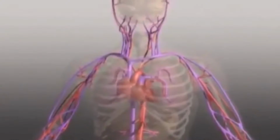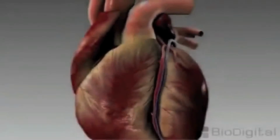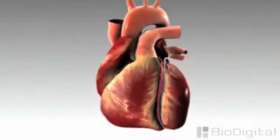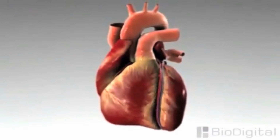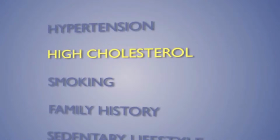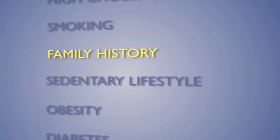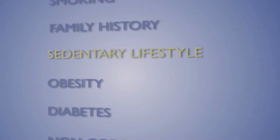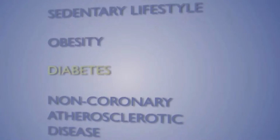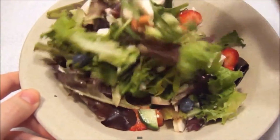Cardiovascular health is made up of both genetic and lifestyle factors. Some people are more prone to cardiovascular diseases due to family history, but most people are at risk of these diseases due to their lifestyle choices. These risk factors include hypertension, high cholesterol, smoking, family history, a sedentary lifestyle, obesity, and diabetes. The two most important things you can do for your health are to get active and eat better.